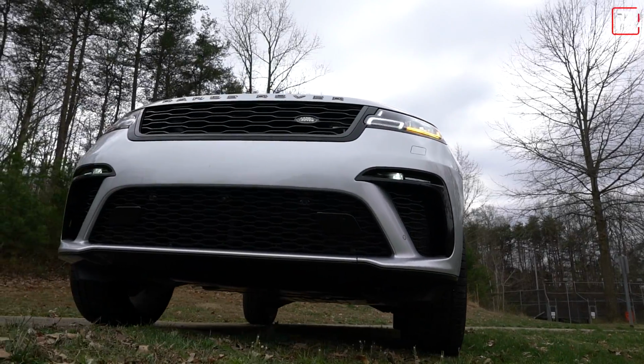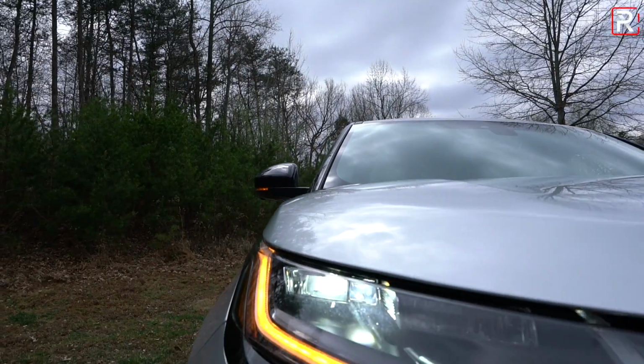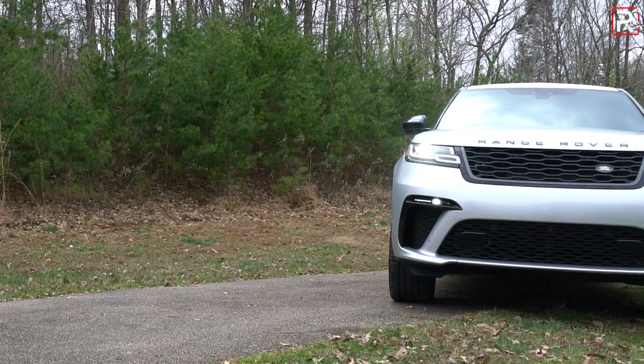You have these functional air intakes with more of the black accents. I like the LED fog lights that you get on this particular one here, and you also get LED headlights as standard on the Autobiography Dynamic Edition. You can see it also includes LED turn signals, LED daytime running lights. I love the super slim look of the headlights.